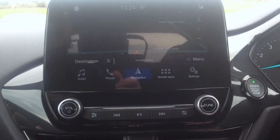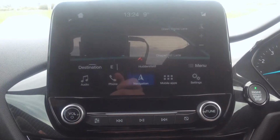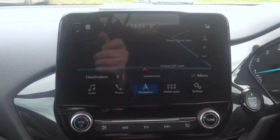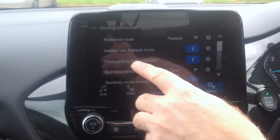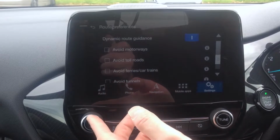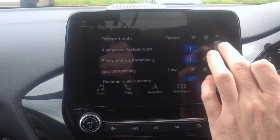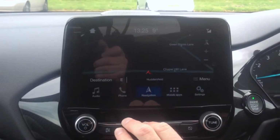The navigation, I find, is a pretty decent sat-nav actually for this, as this car is classed as an ST navigation. So you get this nice clear screen. Find parking areas, all sorts of things like that. Scroll down. It even warns you of roadworks and so on, and everything that a sat-nav really should do for you. And I find it's not a hard system to figure out.